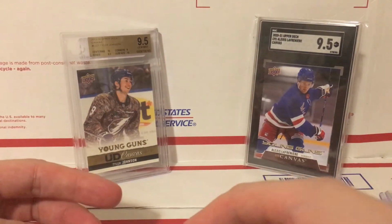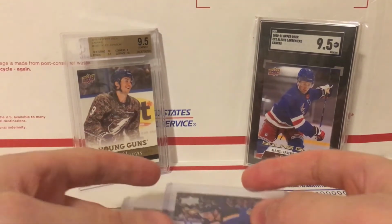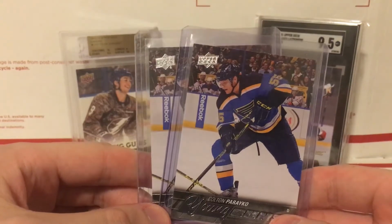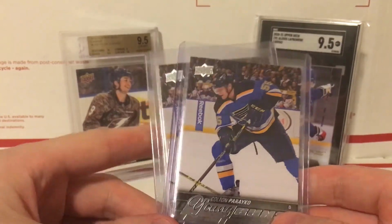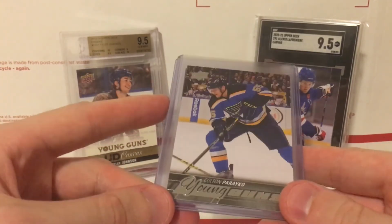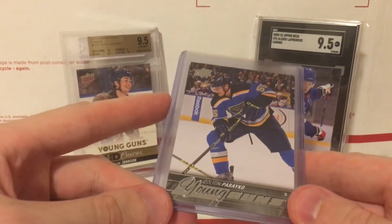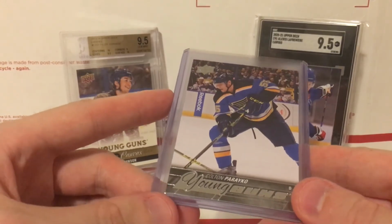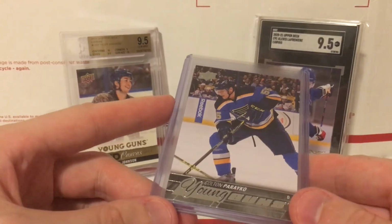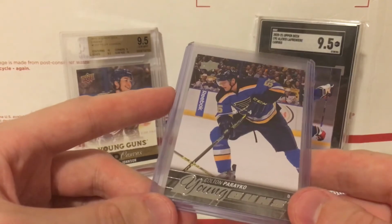Next up, we have, that got out of order, 2 Colton Brakel Young Guns. Both, I think, are going to grade 9.5. Funny story about Barrett. I actually purchased 55 of his Young Guns as an investment, and that investment has not paid off too well, but at the same time, they came out to about $1.50 each. I know I can sell them for more than that, so I'm in the green.